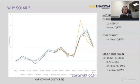Whereas with fossil fuels, we are all most welcome to speculate what will happen in the next 20-25 years, also related to carbon emissions and carbon taxes. Also, I wanted to include here a quick comparison to green hydrogen, where, if I'm not mistaken, those are the values for Australia, and we come at a price of heat of 24 cents per kilowatt hour. So solar thermal can have a substantial role in the decarbonization of Australian industry today, because it's a mature technology.